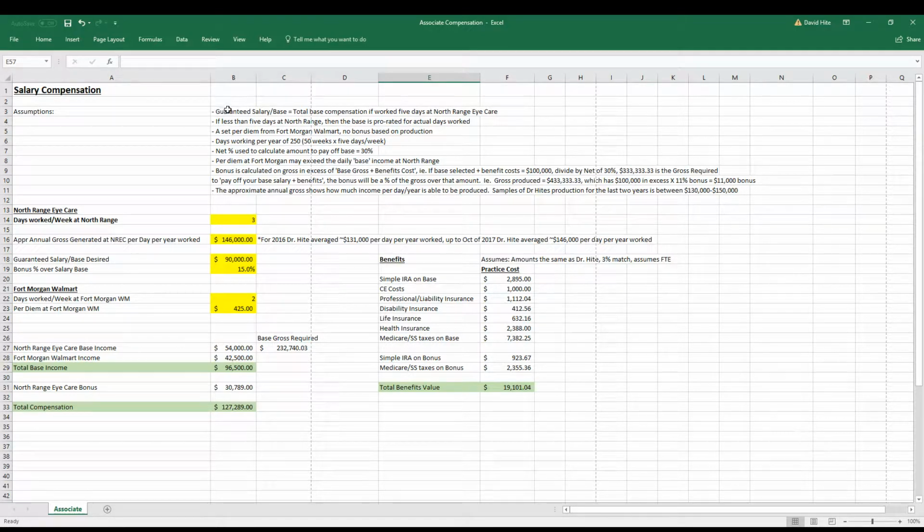The guaranteed base salary is based on a 5-day work week at North Range Eye Care. If we work less than that at North Range, we of course bring it down accordingly. A per diem is set for Fort Morgan with no bonus calculation. That's based on the fact that over the course of a year, there are ebbs and flows in Fort Morgan's patient flow, and on average, the $425 is a good reimbursement. We could discuss going for a straight percentage instead. So Fort Morgan will be either a straight per diem or a straight percentage, either way.